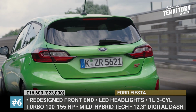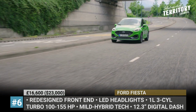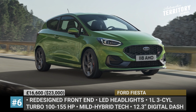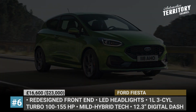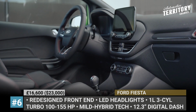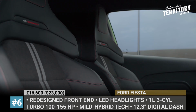The sporty ST model keeps its 1.5-liter mill with 200 HP, but sees a torque increase to 236 pound-feet, 320 Newton-meters. Just like the Puma ST, it can now be painted in the gorgeous mean green. This hatch becomes more technological with the intro of a 12.3-inch digital dashboard, and the 8-inch display supports Apple and Android connectivity.